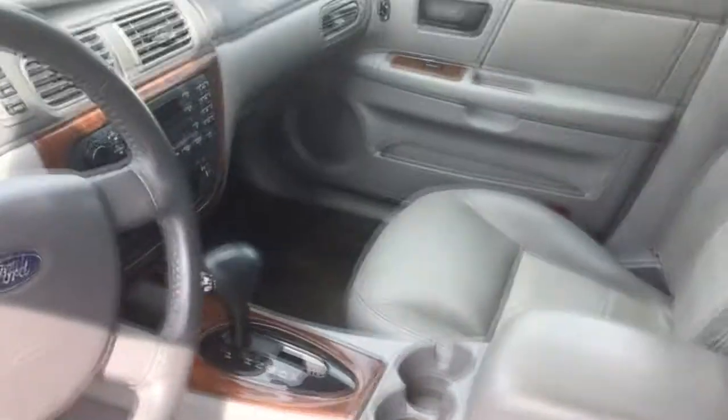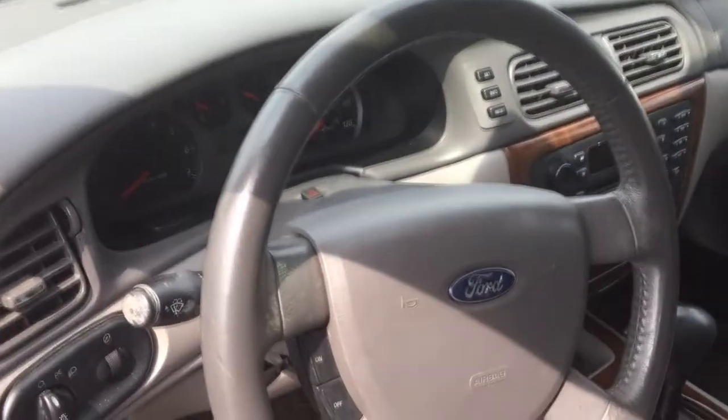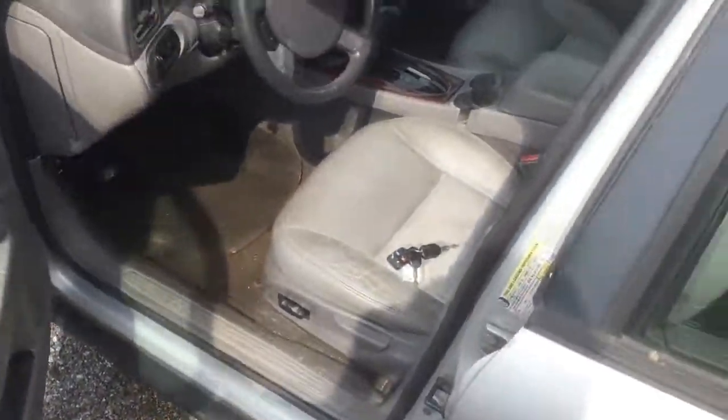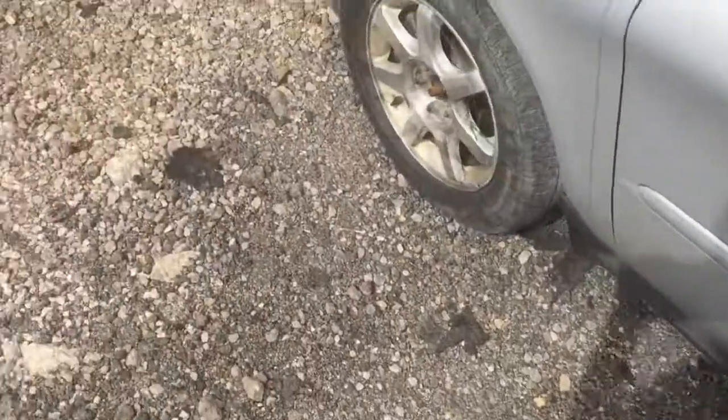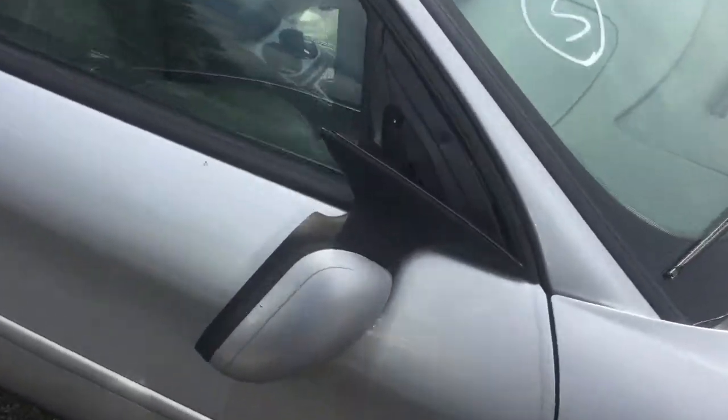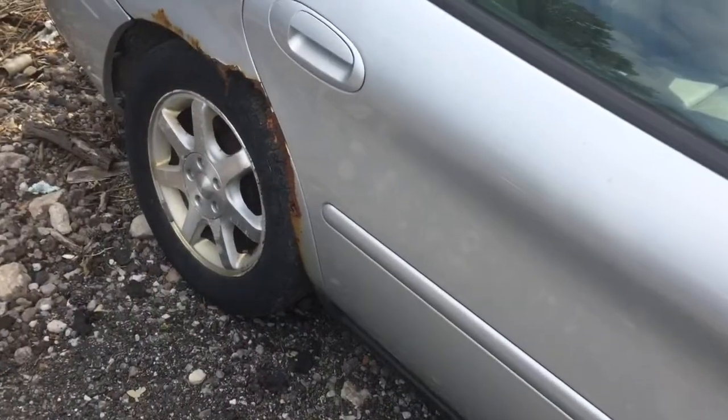This one's nice. Well equipped. Stinks. Both keys are in it. It smells like smoke, so somebody smoked in that one. But this one's not in bad shape. It's gonna be scrap anyway. Probably too much wrong with it. Mirror's knocked off. Where have I seen this before? It's been knocked off for a while. It's all rusted out.